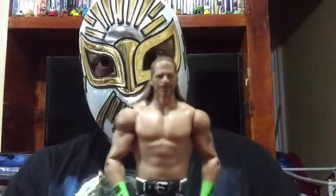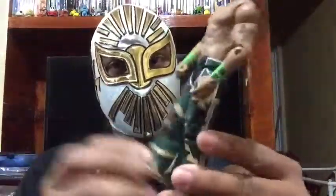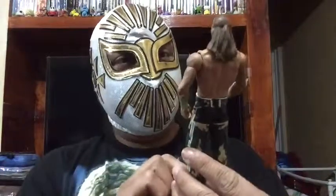Then I have a D-Generation X Shawn Michaels. Not a big fan of the face, which the camera does not want to focus on. But this is Shawn Michaels, tuning up the band. I wanted a Shawn Michaels, and that's the only one I found.